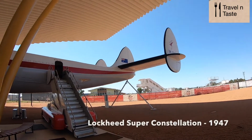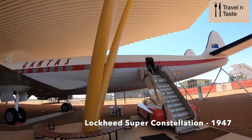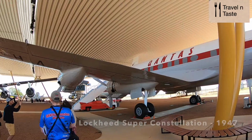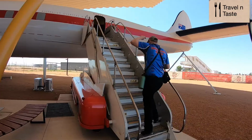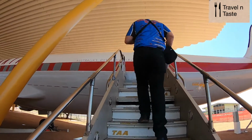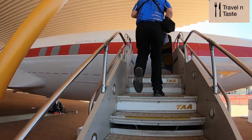Lockheed Super Constellation was one of the only planes in the museum that was not actually part of Qantas's fleet. This one was rescued, rotting in a field in the Philippines, and was lovingly restored by volunteers and then given to the museum.